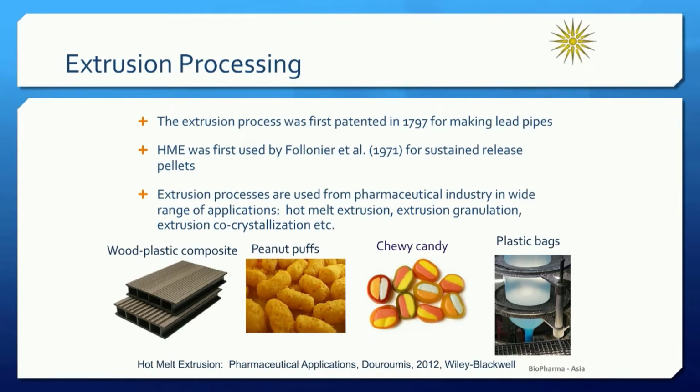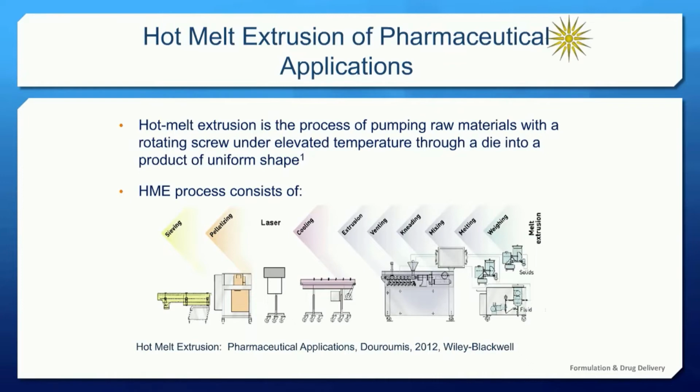We have the classical hot melt extrusion process, granulation, and co-crystallization. As you can see at the bottom of the slide, extrusion processing has been known to the plastic and food industry for many, many years, and only in the last 20 years was it adopted by the pharmaceutical industry. Strictly speaking, hot melt extrusion is defined as the process of pumping raw material with a rotating screw under elevated temperature through a die into a product of uniform shape.